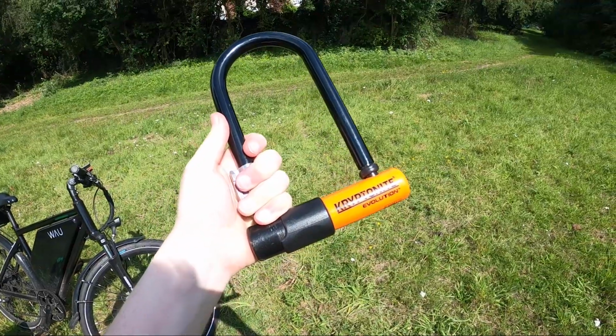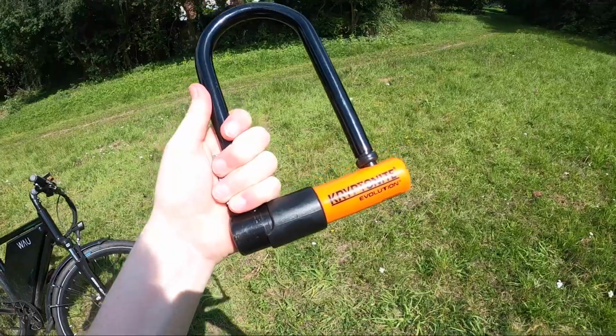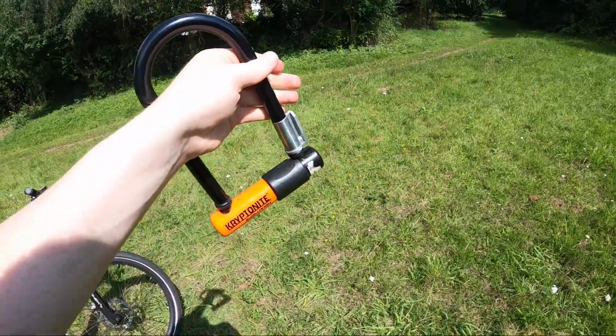The next item on the list is going to be to get yourself a decent lock. Now this is something I actually didn't do at the very start.